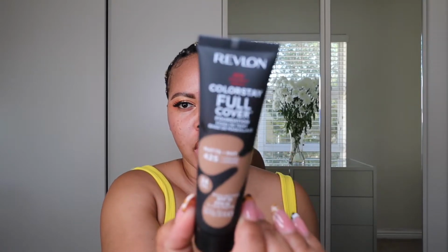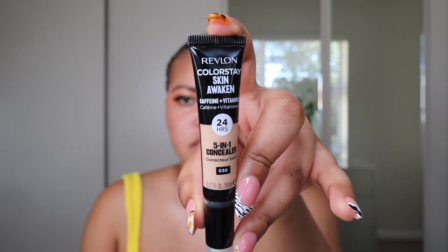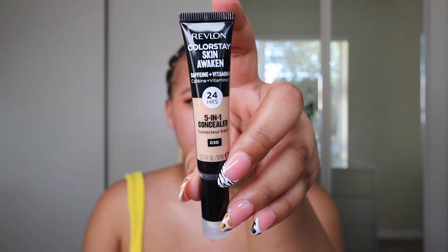Anyway, so the star of the show in today's video is definitely the foundation as well, because I've obviously never used this foundation prior to them sending it to me. So this is the Revlon Color Stay Skin Awakening Concealer. I don't have a lot of information about this concealer just as yet. I'm not even sure if it's in stores just as yet, because am I allowed to even film this video? Probably not. I'm joking. I think I am.